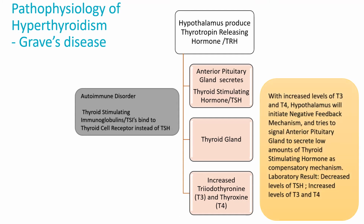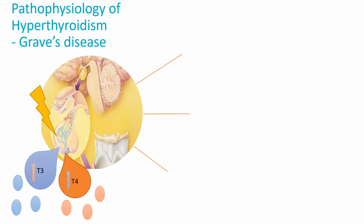With increased levels of T3 and T4, the hypothalamus will initiate a negative feedback mechanism and try to signal the anterior pituitary gland to secrete little to no amounts of thyroid-stimulating hormone as a compensatory mechanism. With increased levels of T3 and T4 in the blood, the signs and symptoms are presented.